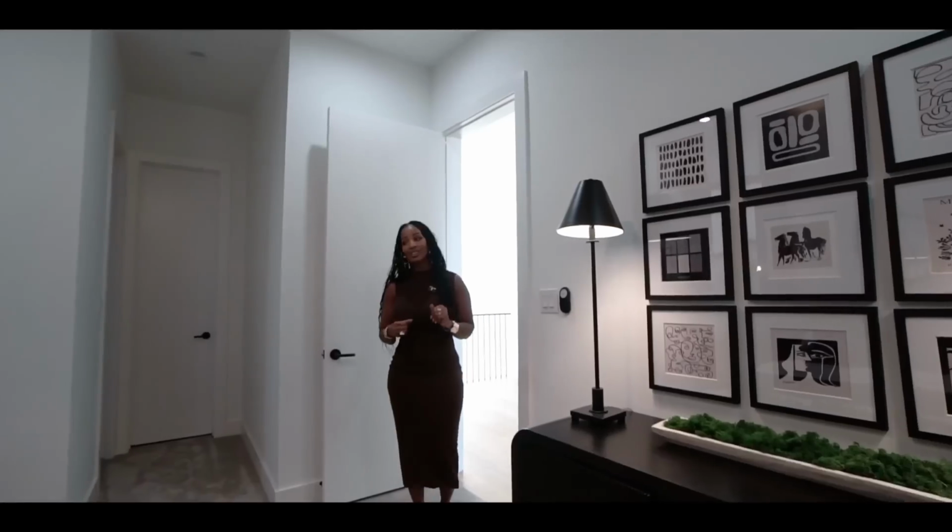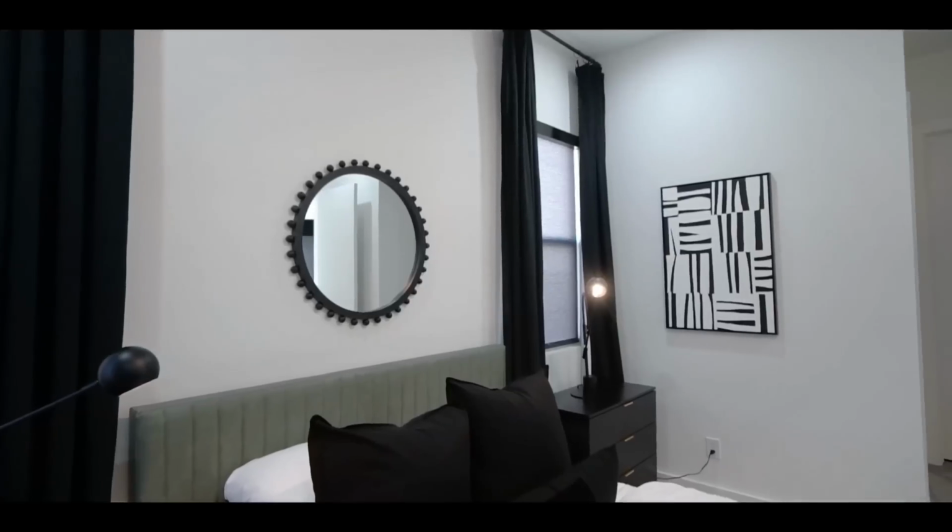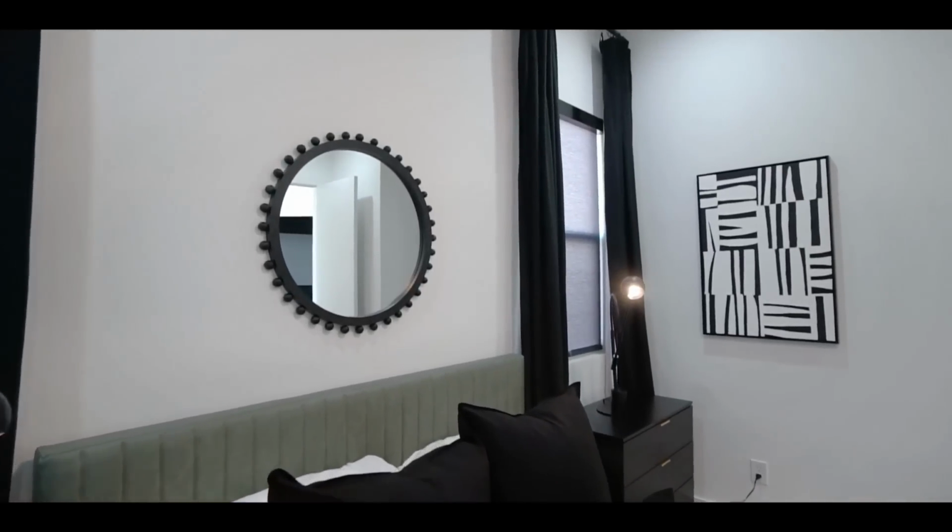And as you can see, statement green bed, and then of course we had to add a little touches of green with the greenery around the room. So this is what I call the gamer's haven. This is the gamer room.